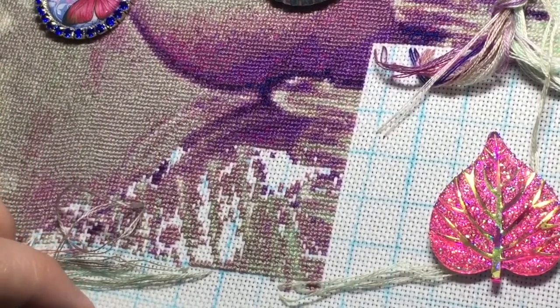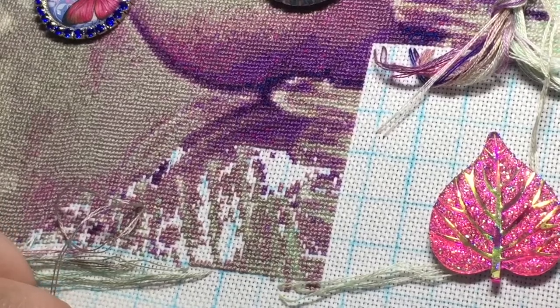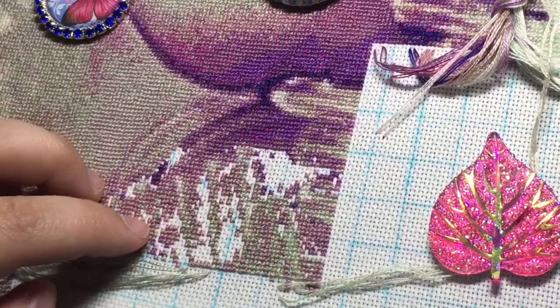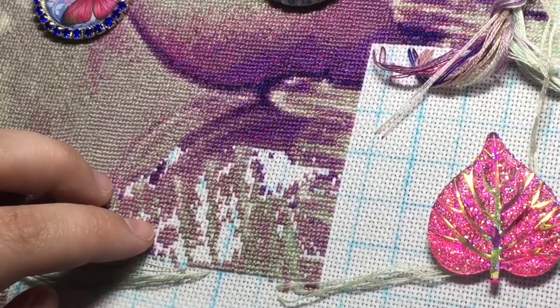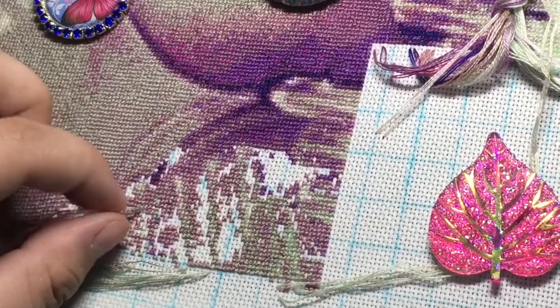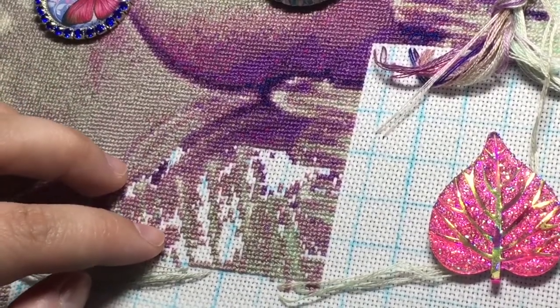All right, how many completed works do you have displayed in your home? Okay, so I actually have none of my work displayed. All of my work has either gone to other people or gone to Chloe.